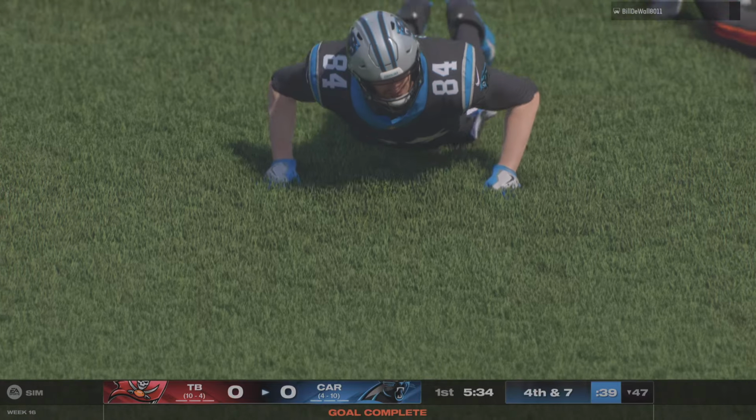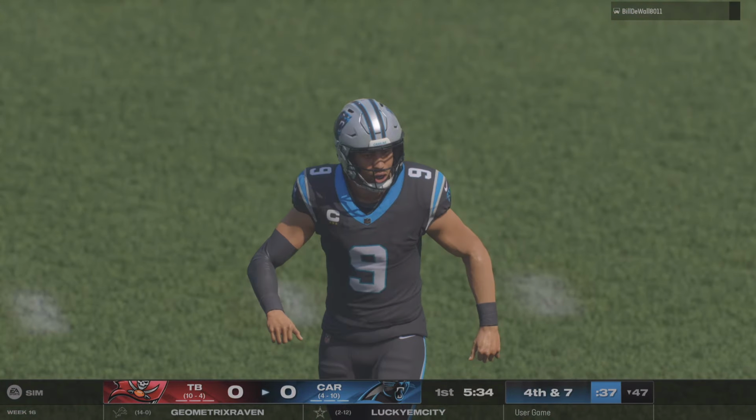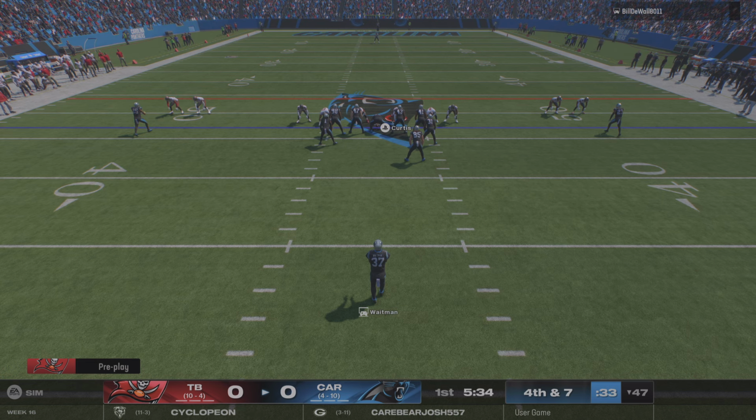And this is going to be incomplete. That is great work there, making things difficult defensively. It'll set up a 4th down.